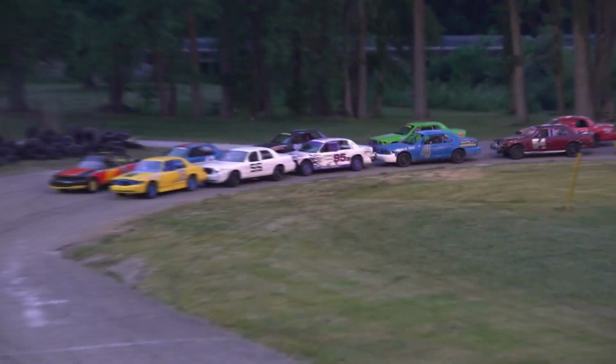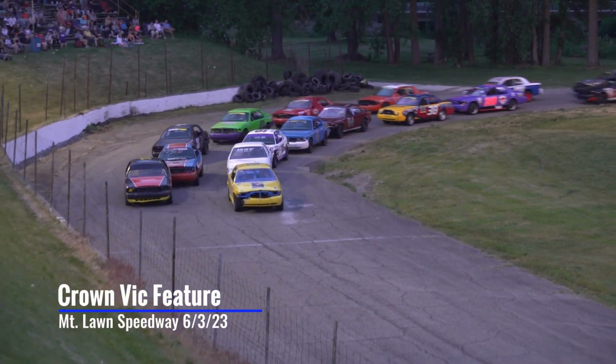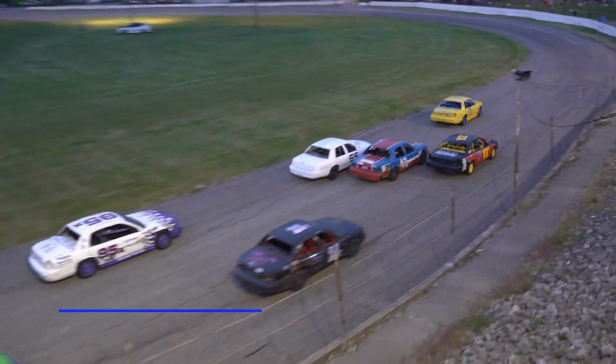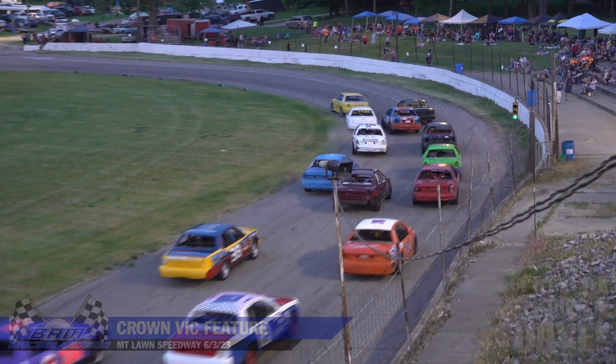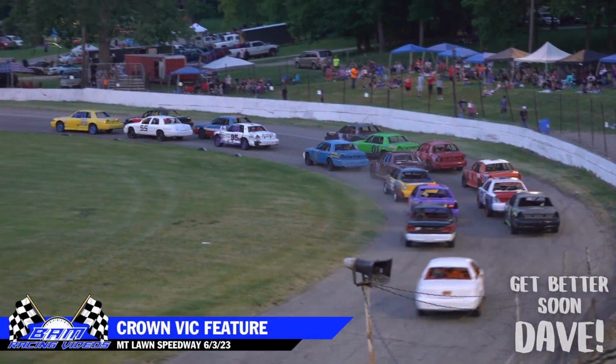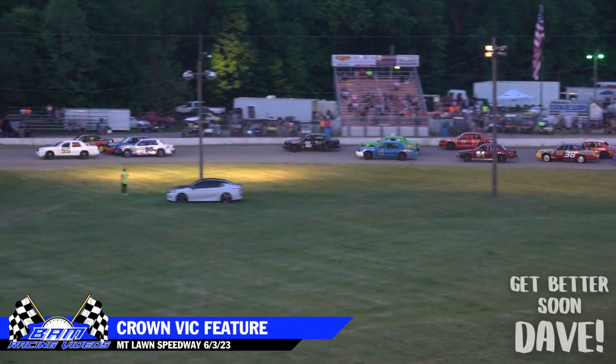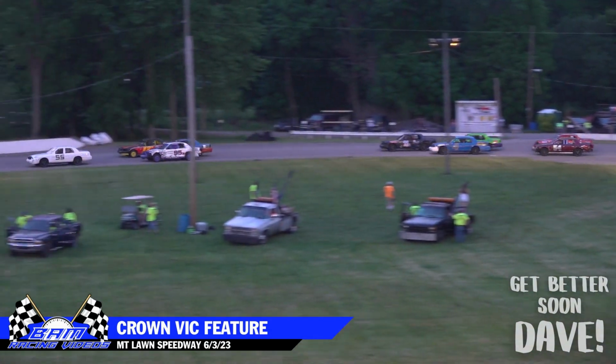Field starts to pick up steam through the short turn. Green flags out for the Redbones Pizza and Chicken Crown Vics. Michelle Barrett, great start, but we're going almost 3 wide into the big sweeping turn to start things off. This could be an eventful feature. Wes Duvall, he gets run up high. 3 wide as we start to go into the backstretch.